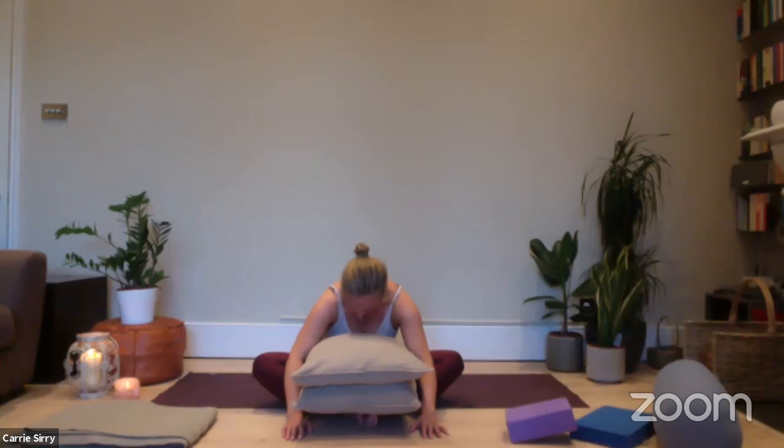And bring the feet as far away from the groin as you need to allow you to gently and comfortably soften forward. And just taking 2 more breaths. And then just walking back up again. Really nice. We're going to come to our final pose now, Shavasana.